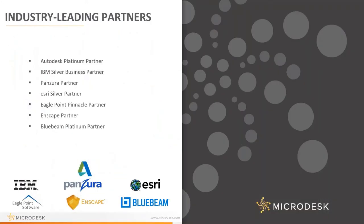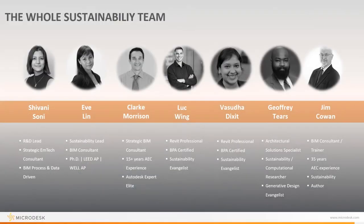Just a quick look at some partners. We're an Autodesk Platinum partner. This comes with a lot of perks and benefits for us, and we pass those on to our clients as well. We're an IBM, Panzera, Esri, Eagle Point, and Enscape partner, and we are also a Bluebeam Platinum partner. I have to update this one, but we just signed a new deal with Unity, and we are also a partner with them, so we can bring you the more high-end and desirable renderings you're looking for.